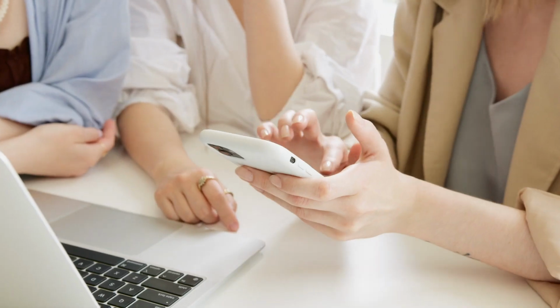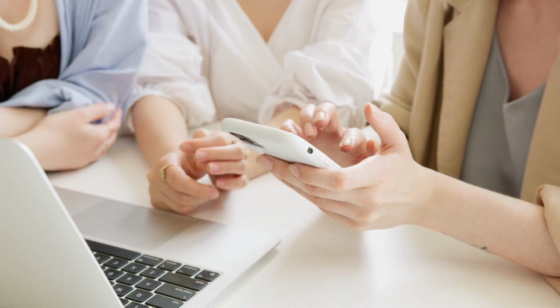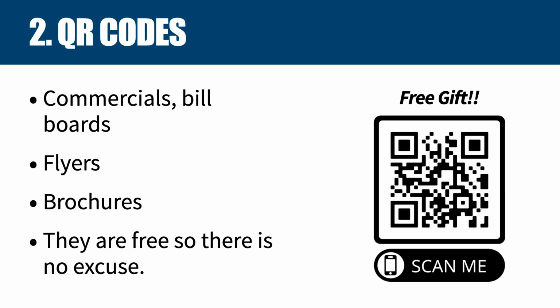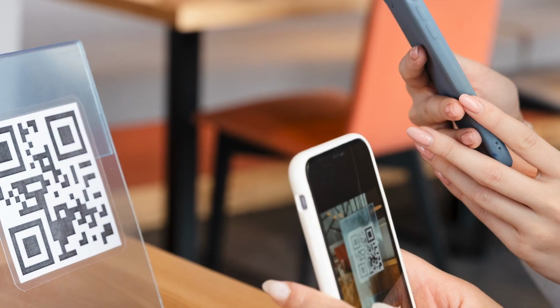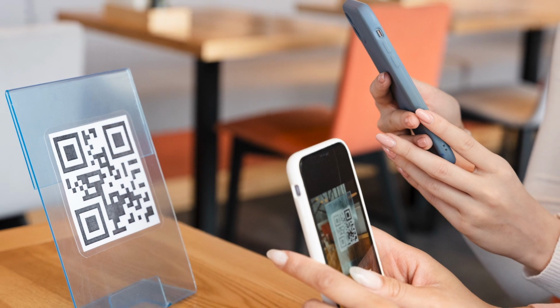We spend so much time on our phones. We see something. Oh, do we write it down? What do we do? Oh, no, you just take it out, scan the QR code, boom, you go right to where we want them to go. So when you're printing out flyers, when you're printing out brochures, put QR codes on them. Make it easy. Specifically from a flyer's perspective, we want to make sure that we are directing them to where they want to go.